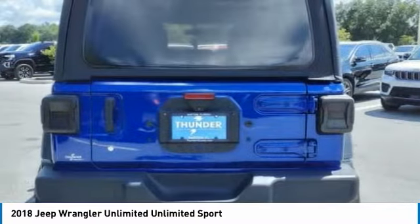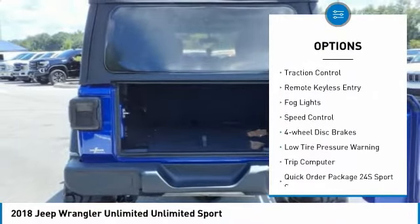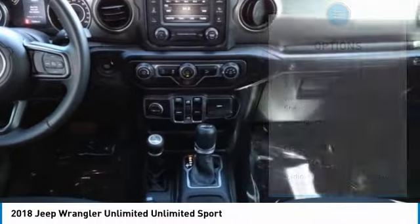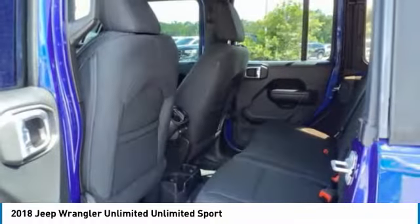Here are some of this vehicle's great options: power heated outside mirrors, electronic stability control, brake assist, traction control, remote keyless entry, fog lights, speed control, four-wheel disc brakes, low tire pressure warning, trip computer.